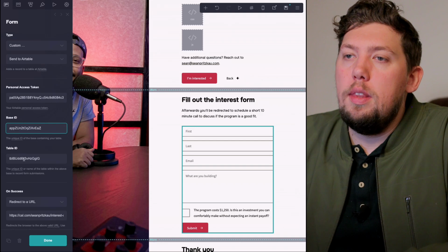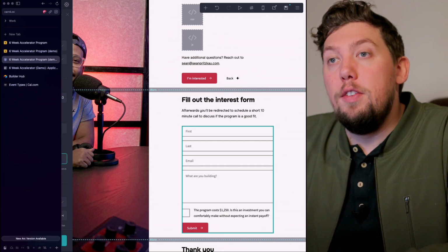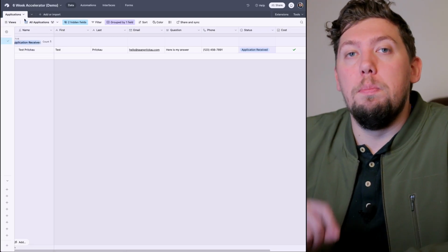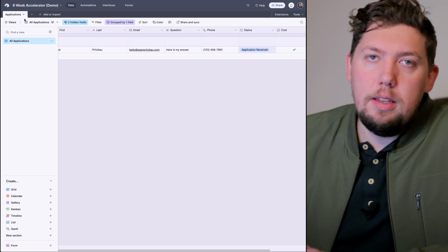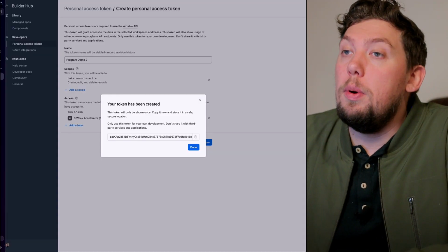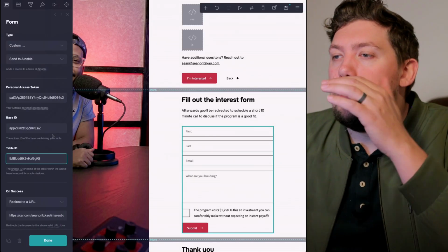And it's really important that you do the table ID. Right here it says you can also do the name, but if we were to change the name of this table, it's going to break our automation. And if you're working on a team, someone could easily, innocently change the name and it would break things. So we want to use the ID. And that's it. So we have our 3 things.